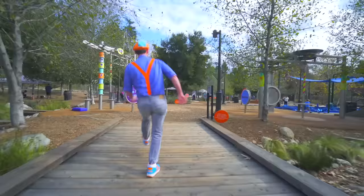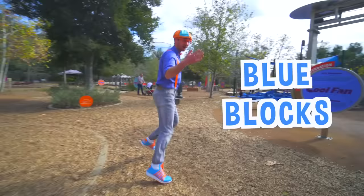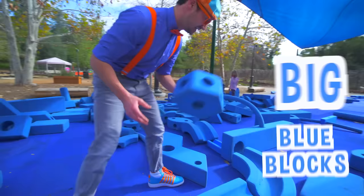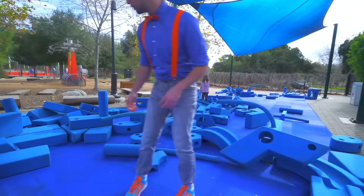In Los Angeles, California. Come on! Look over here. A bunch of blue blocks. Come on. Whoa! These are big blue blocks. See? The color blue. Whoa!